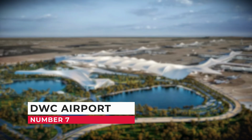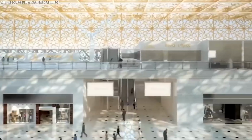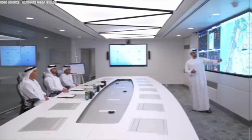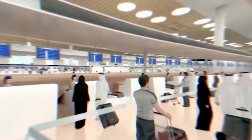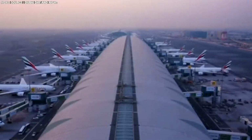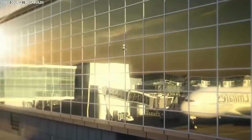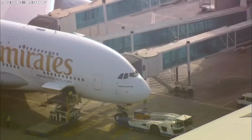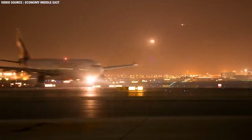Number 7. Al Maktoum International Airport. Maybe in the future there will be a video where I show the biggest airport projects, but one of the biggest airport megaprojects in the world is being built in Dubai, which will be Al Maktoum Airport. The city's current airport is exposed to huge traffic year after year, making it necessary to build a new airport. Especially since the majority of people traveling from Europe to Asia transfer to another flight in the region, so Dubai World Central Airport will be particularly important.